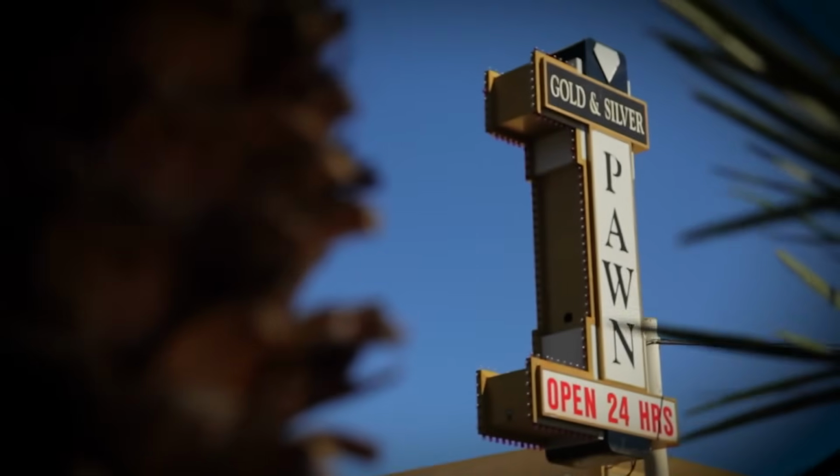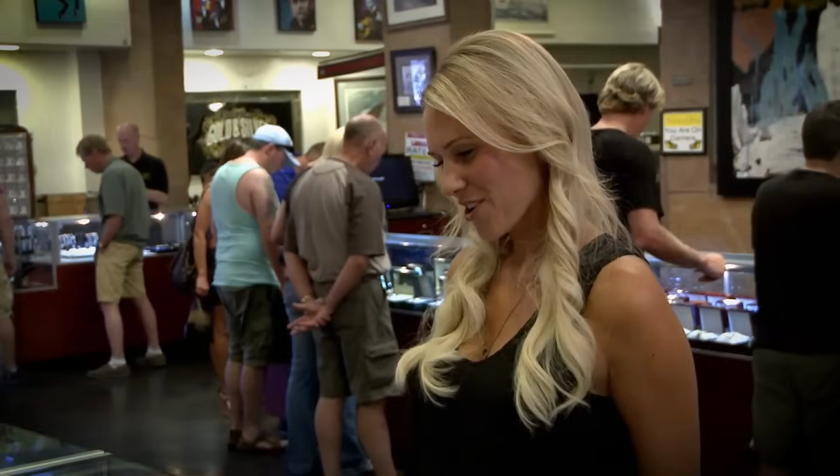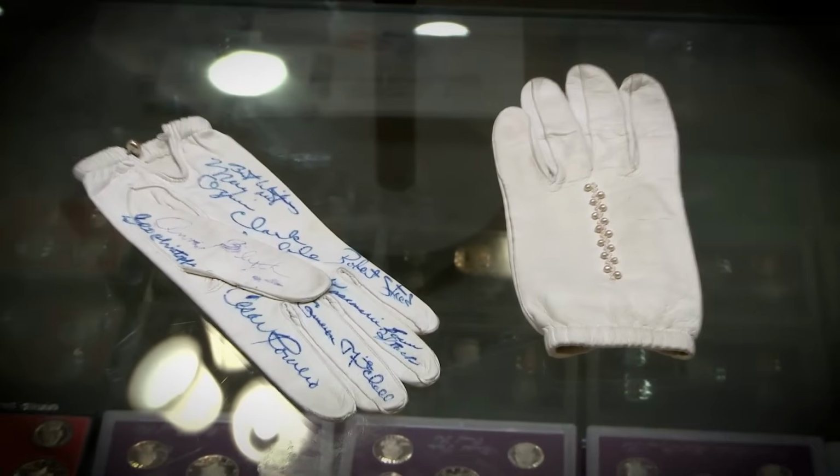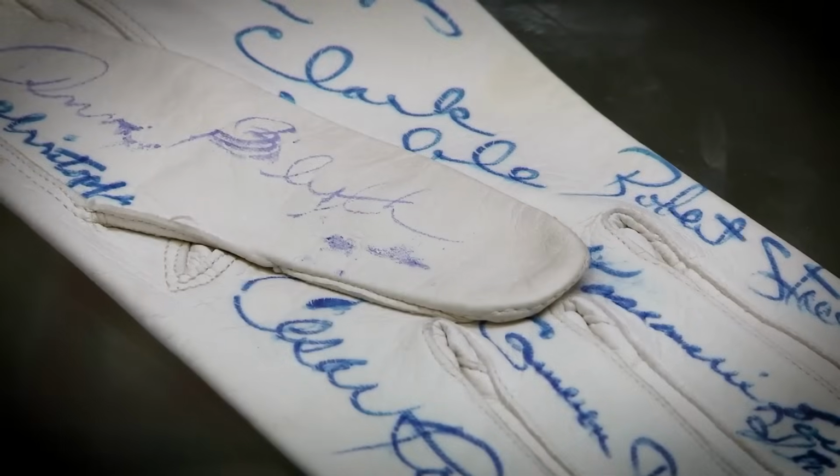Hey, how you doing? Hi there, how you doing? What are these? These are a pair of gloves that my great-aunt left me. They have a bunch of old movie star signatures on them. The seller says her great-uncle was the mayor of San Francisco, so he normally dragged his sisters along and they met a lot of cool famous people. This was from one of those parties.